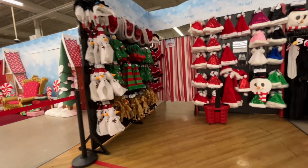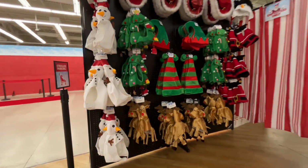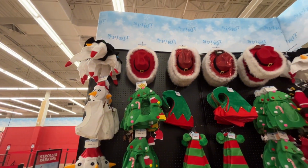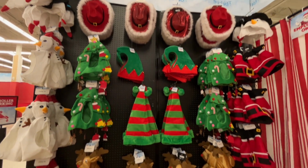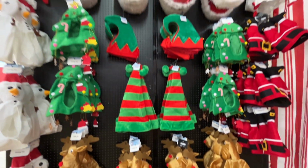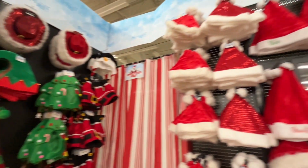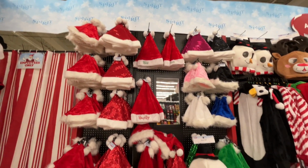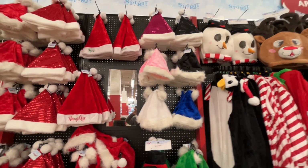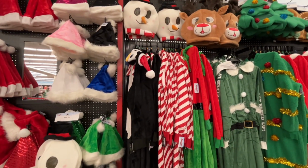Going over here, we have some of the hats they have. So these are really cool. I don't remember seeing the snowman one, but a lot of these are really, really cool. And I don't remember seeing the reindeer one either. Tons of cool stuff they have here. Then over here, we have some more Santa hats. Then we have a snowman hat. So that's really cool. Then we have some of the clothing.